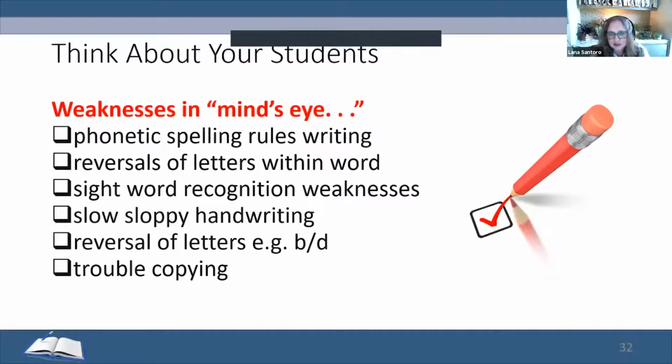So with phonological processing, I want you to look to see if students have weaknesses in their mind's eye. So hold on, it's not vision. Mind's eye is how students process the orthography of words. It's like, as Daniel said, it's not my vision. It's how my brain processes. I'm amazed he told us this in this way. It's exactly what we're talking about here. It's your mind's eye, not your vision.